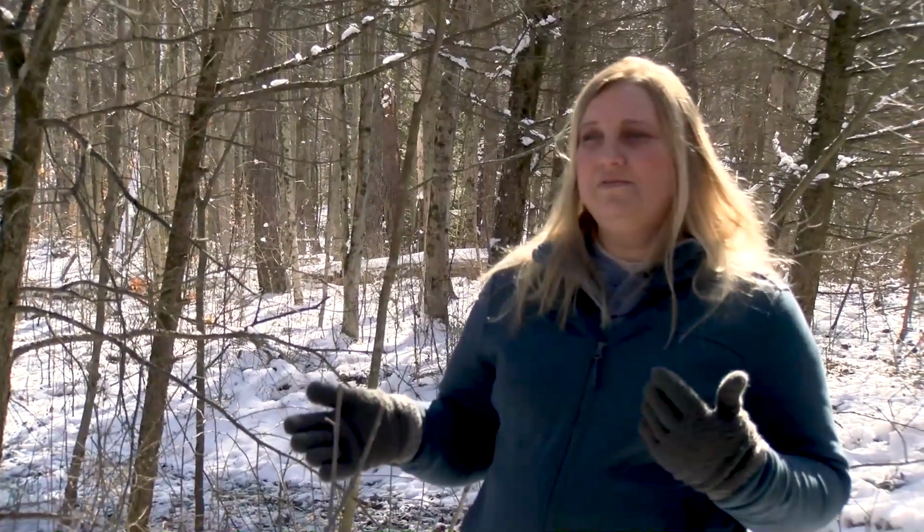The tree itself has an amazing ability to heal over that kind of an injury. So even the holes that were tapped last year, we can identify them, but the tree has completely sealed over and healed from that hole.